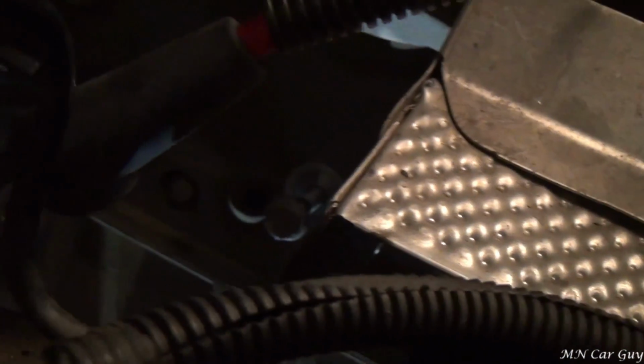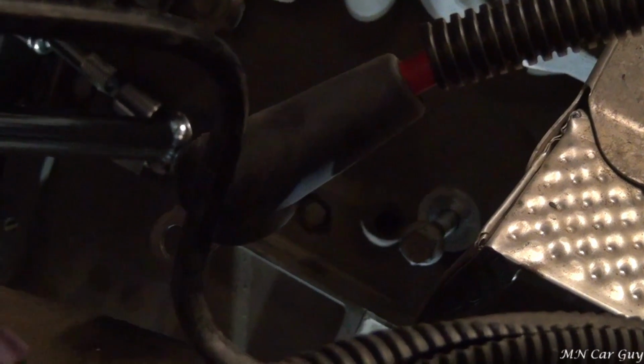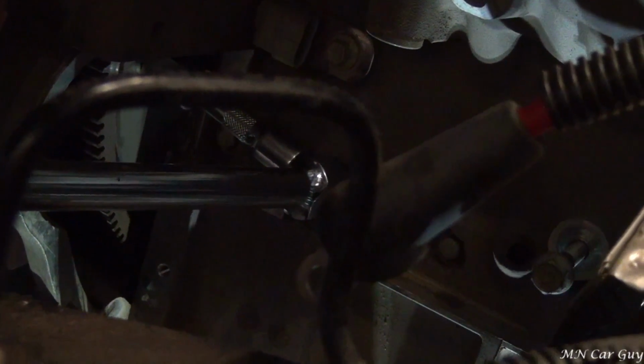What ends up happening is you torque down on it. Because of the extension, you get a lot of flex. And it likes to flex downward against this little point on the motor.